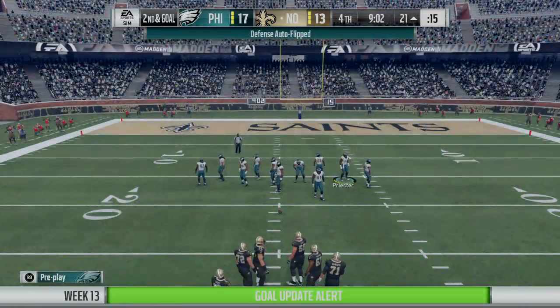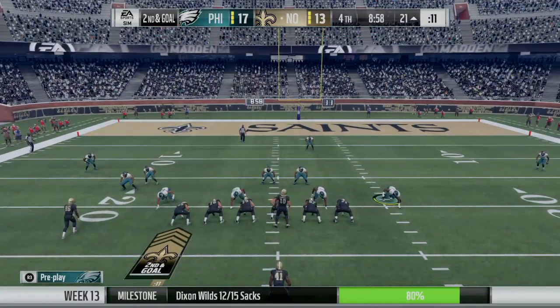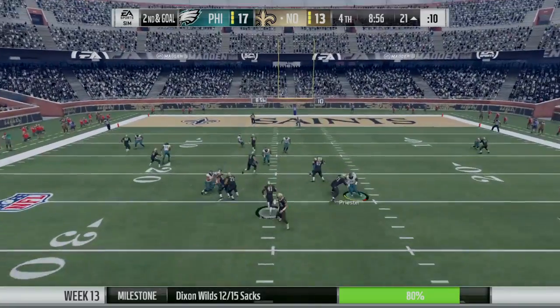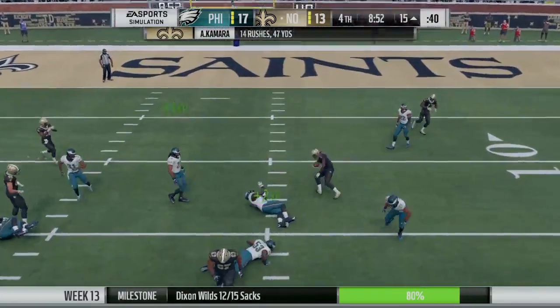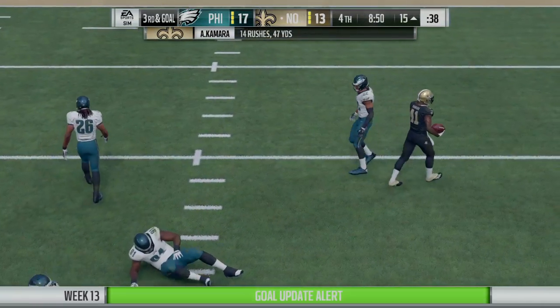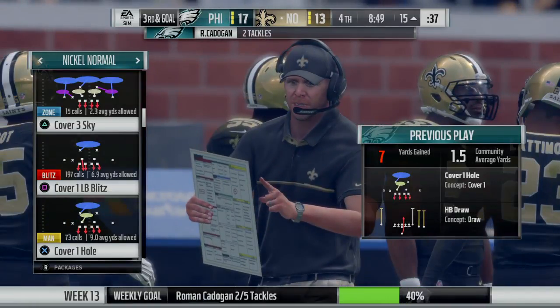And the offense readies for play number 10 of this series. On the ground, this is Kamara. And he'll keep it moving down to the 15-yard line. He picks up 7 yards there, but they're still faced with a difficult 3rd and goal here.